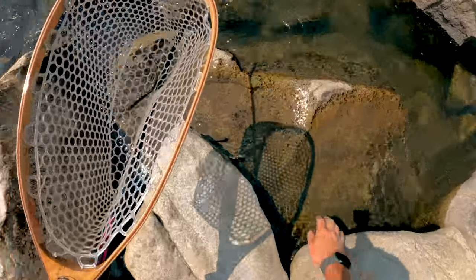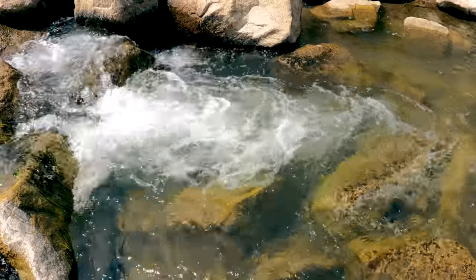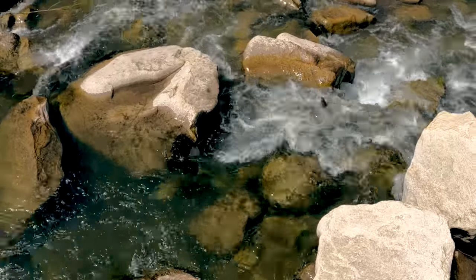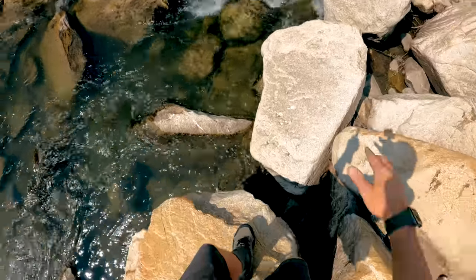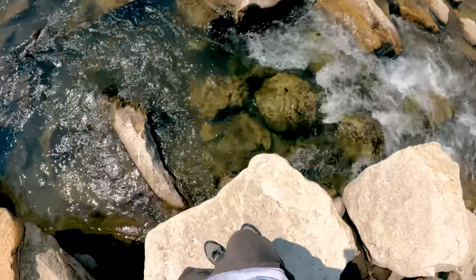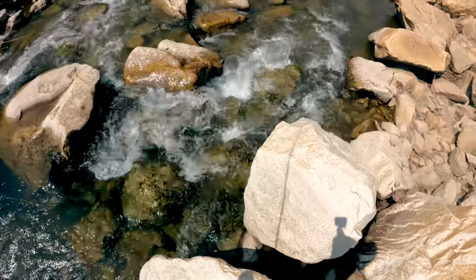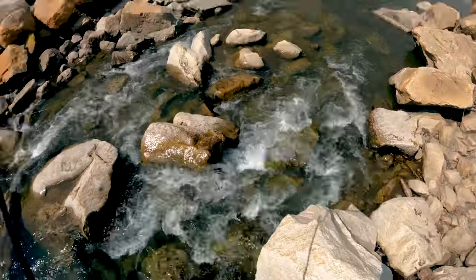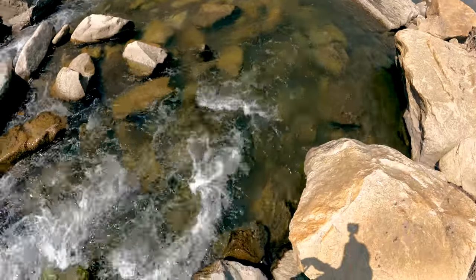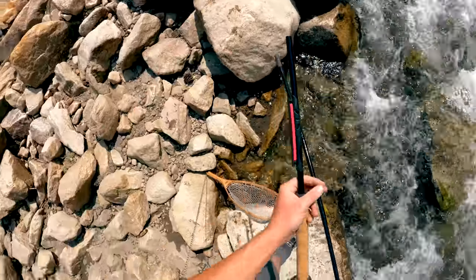Baby little rainbow. Holy guacamole. This is a big guy. Oh, snapped my line. Oh no. Where'd it go? It snapped the tip off. Oh no.